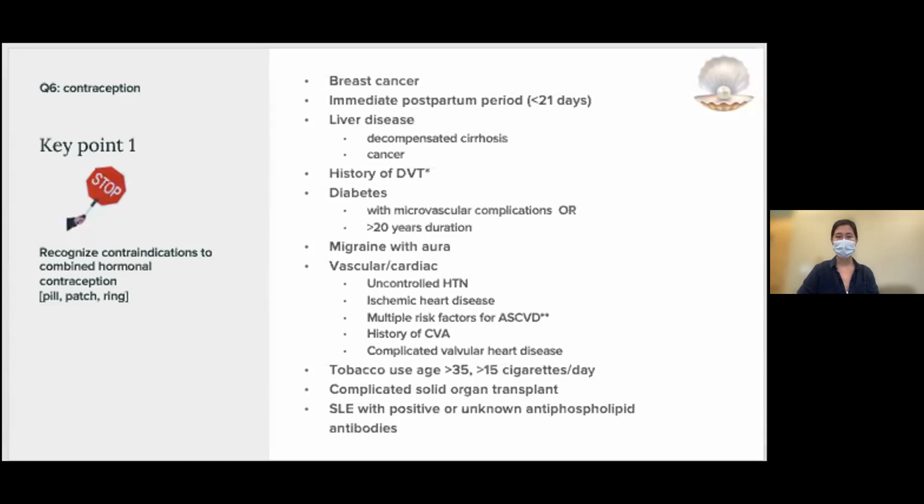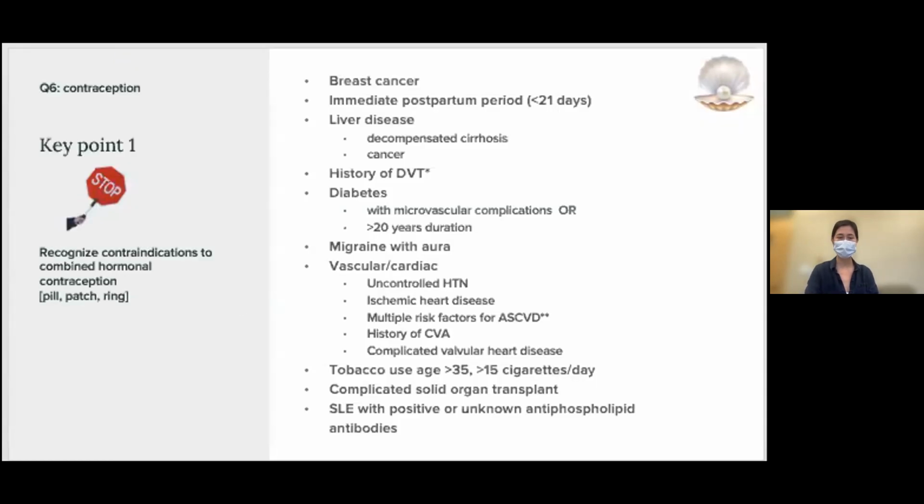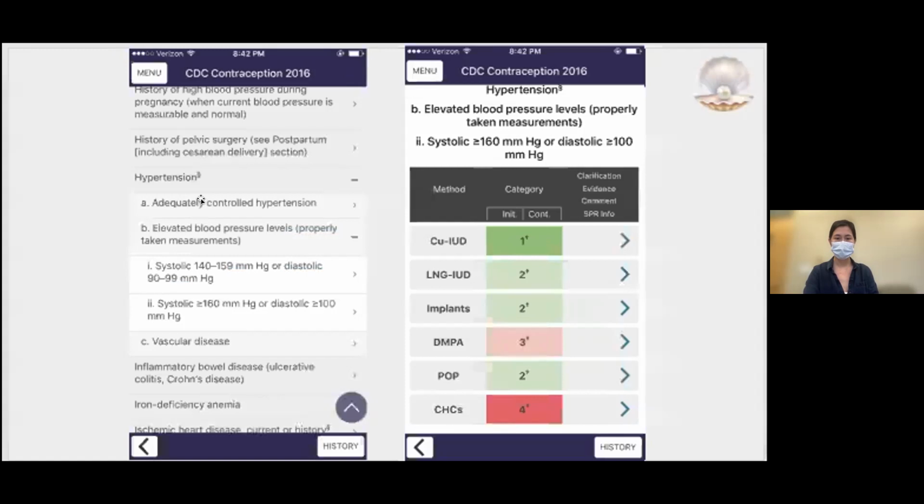So I also put a little pearl in this picture because this is not necessarily related to the boards, but I just wanted to walk y'all through in case you've never used the CDC MEC app. It is really helpful in your clinical practice. If you're not somebody who can just commit all of these things to memory, then that's what the app is for. And it's free, and it lets you choose by multiple different fashions, but I often use the MEC by condition. And so just as an example, you could go to hypertension, and if you click on hypertension, then it gives you all these options you can look at to sort through that more.